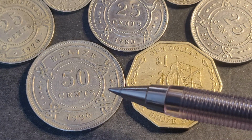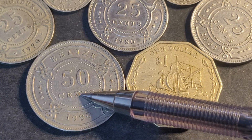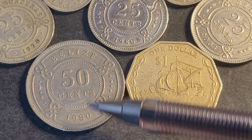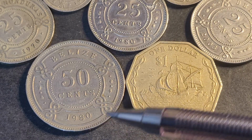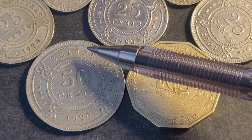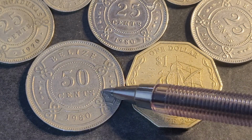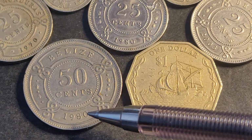So the last two coins we have. The 50-cent coin seems to be quite common. First issued in this format with Belize in 1974, last issued 2017. The 1980 has no mintage figures, but 1979 has a mintage of 125,000. 1976 of 312,000 seems to be similar in size in people's collections. So I'd say this one is probably at least 200,000 to 300,000.